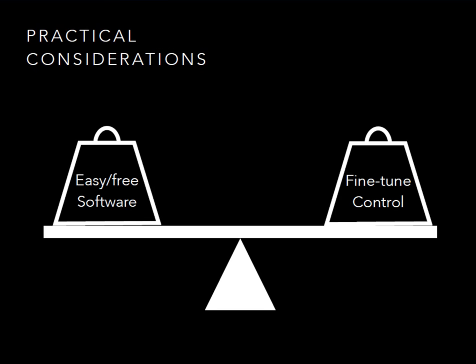Now, of course, there are practical considerations here. And a really tough practical consideration in this case is that it's really difficult to find software that is easy, free, and still allows you to have fine-tuned control. You're going to give up one of those things.